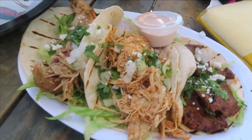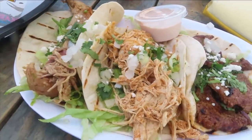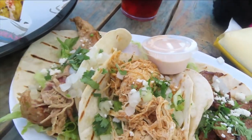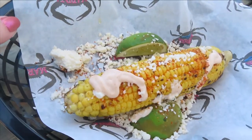I opted for the soft, so I'm ready to get this food and chow down. All right, y'all, my food has arrived. I am so excited. I'm pretty sure she surprised me with the pork one, and then the grilled chicken, and then the steak, and then that spicy sour cream. And then of course, the thing that I've been most looking forward to is the street corn.